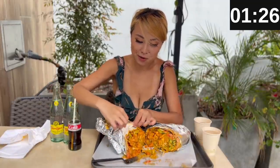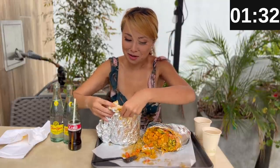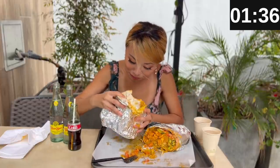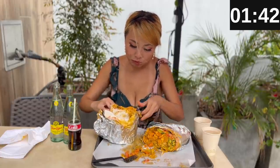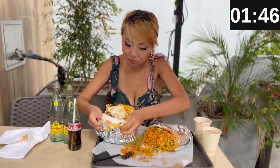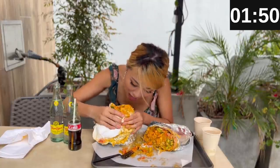It's actually so hard to eat a non-wrapped burrito like this. It's so thick. Right. Let's take a big bite here.